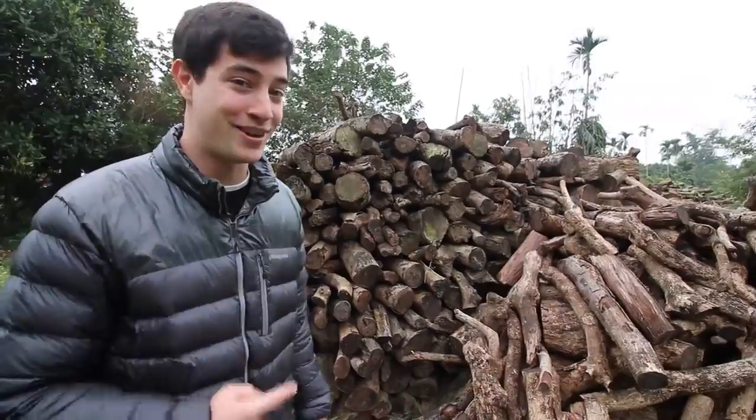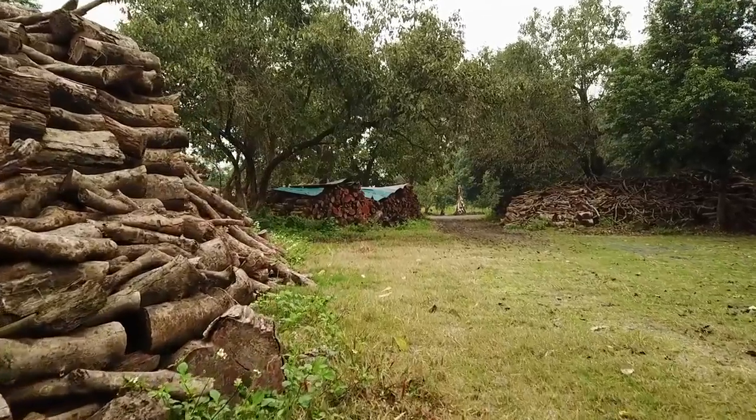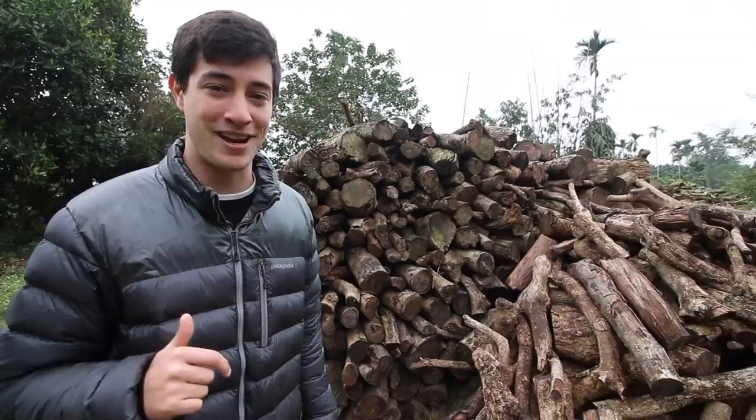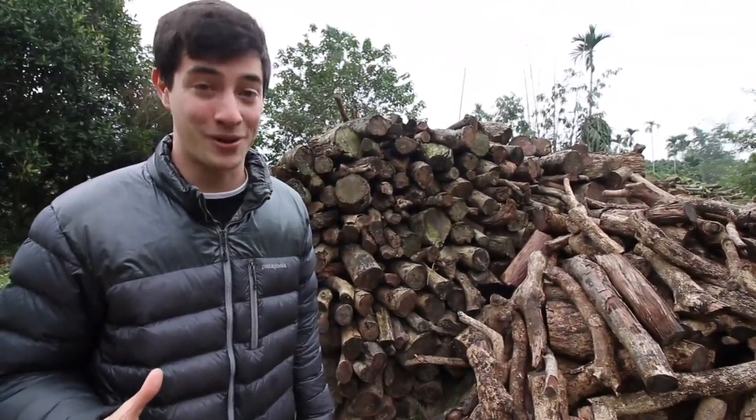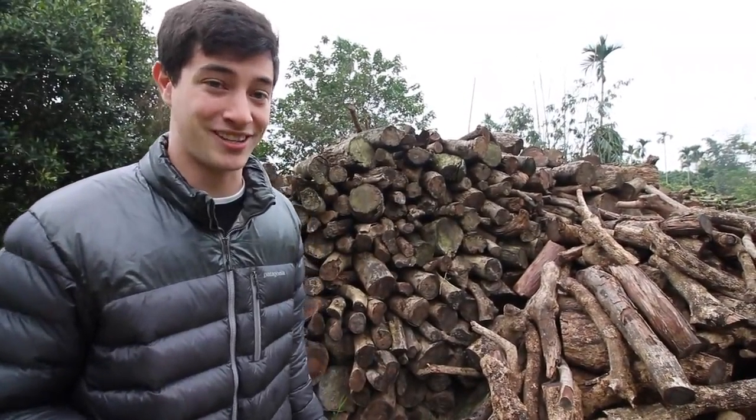And you can see behind me there is a ton of chopped wood, and this is the same wood they'll be using to roast their chicken that we'll check out just in a minute. And we're gonna go see how they prepare all the roasted chicken, and of course we are going to be trying some of this delicious sounding wood fire roasted chicken. So I'm getting hungry.